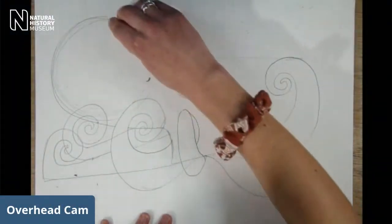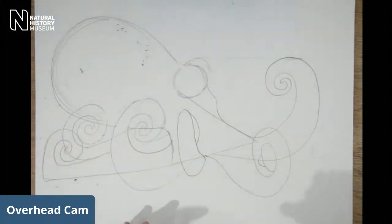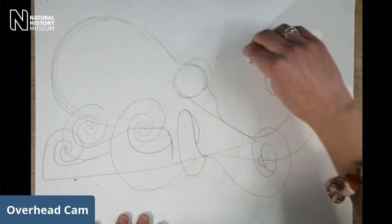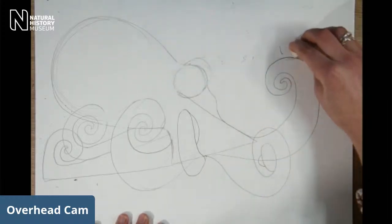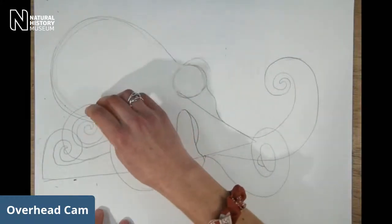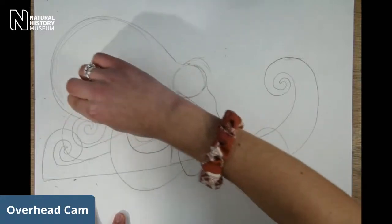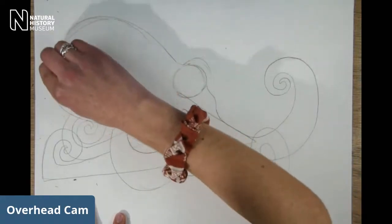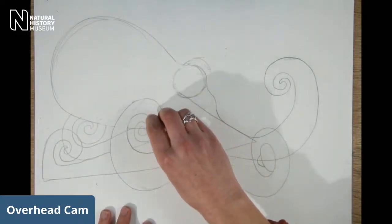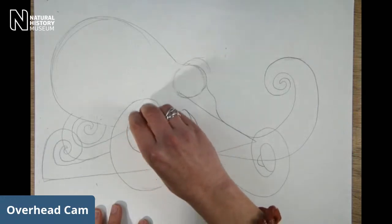Some illustrators like to keep these kind of sketches in so that you can still see how they've done all the shapes, and it gives it quite a nice quality sometimes, and you can just put the color in over the top. So the head is in front of that arm, I think, so I'm going to rub that bit out. And obviously if you've drawn your arms in any other kind of way, then just use your intuition and decide what you think should be in front of something else.